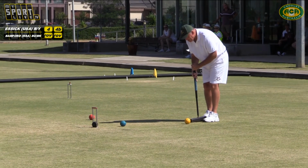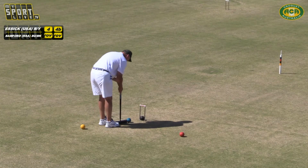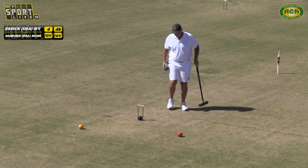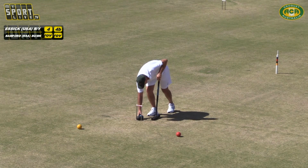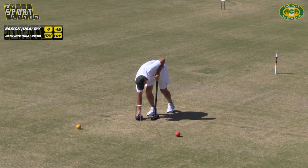Yeah, this is sort of the position I was talking about. Imagine if you'd have rushed yellow into the peg then. It would have been really quite nasty. Okay, he's managed to get on top of it and nudge it, but he's still going to rush back to the peg from behind the hoop. I just think it's a weaker set of stroke play options.